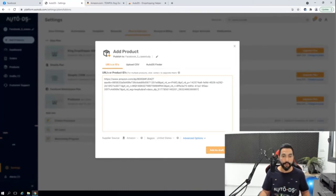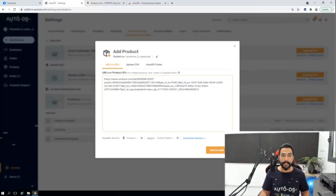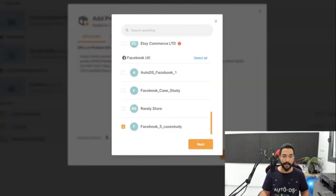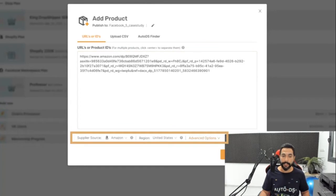Here I can add it as a draft, and that is the same as simply clicking on the Import to AutoDS button here. The product will simply land in the drafts page. So here, make sure that you're publishing to the right store. So if you have multiple stores, click on the pencil icon and click only the relevant store that you want to add this product to. Then make sure that the supplier settings down here are correct.